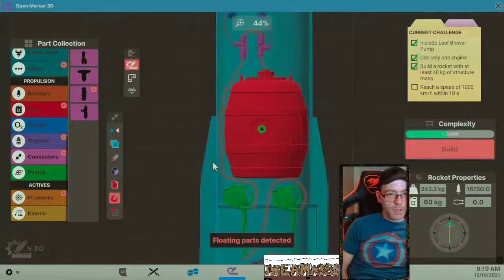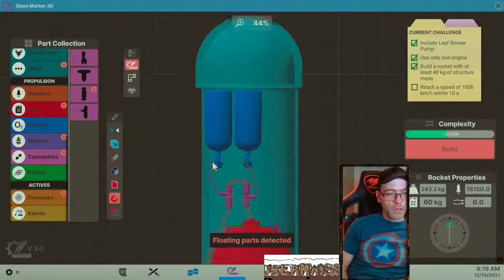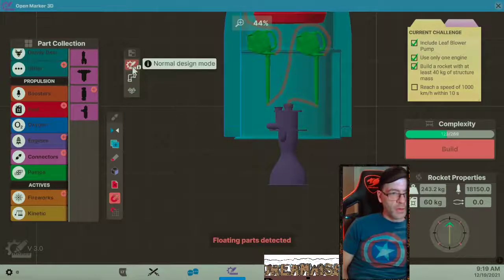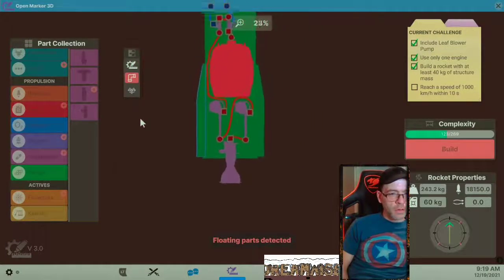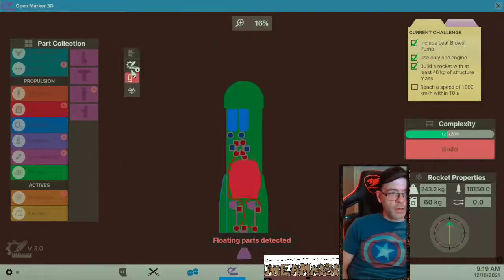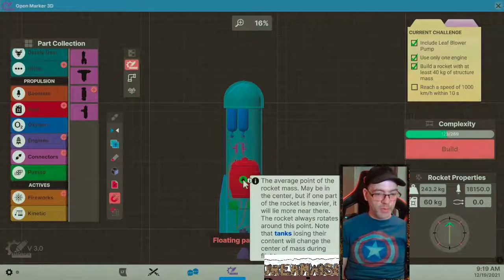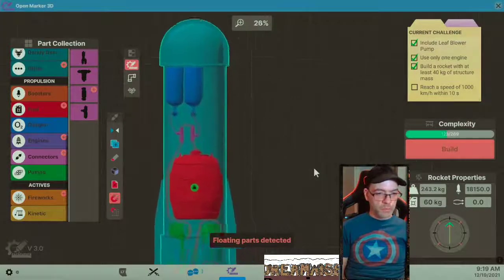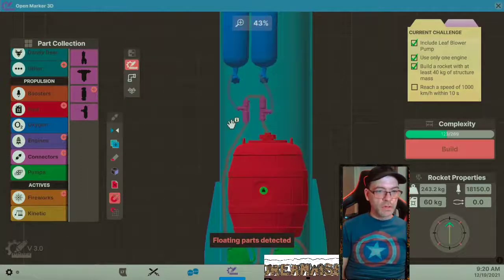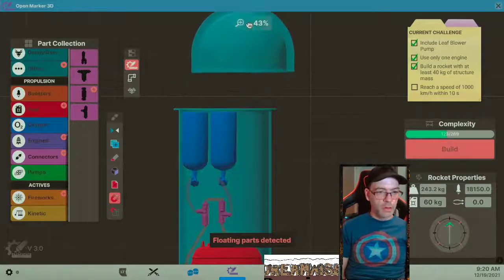I'm confused. I don't see any floating parts anywhere. Like, that is so weird. To me, there is no floating parts anywhere. That is so weird. There's something that's peculiar about this guy. Why is it not letting me? Just play around with some different parts until we find the one that's not connected properly. Don't think it's the fins at the top of it. No, because it snaps right on there.